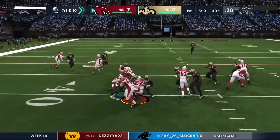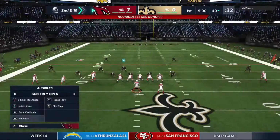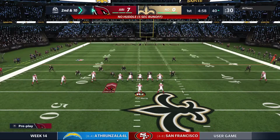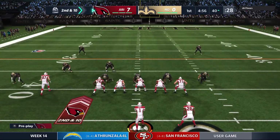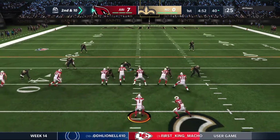Mixon with a first down carry. And he stopped immediately there. Officially no gain on the play, right at the line of scrimmage. No gain on the play. Brings up 2nd and 10.